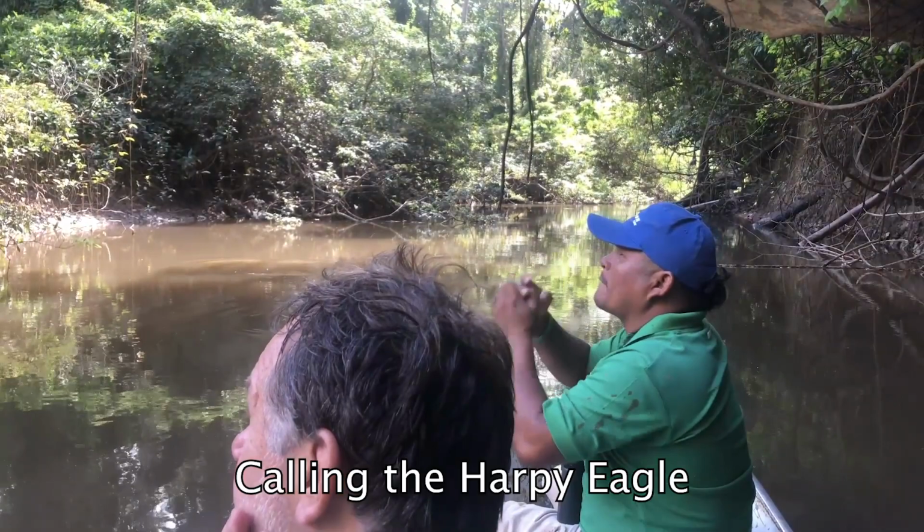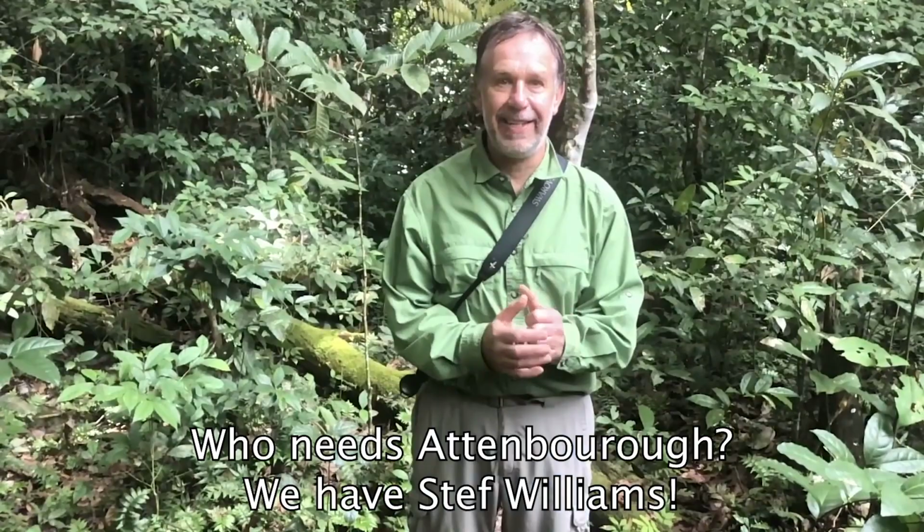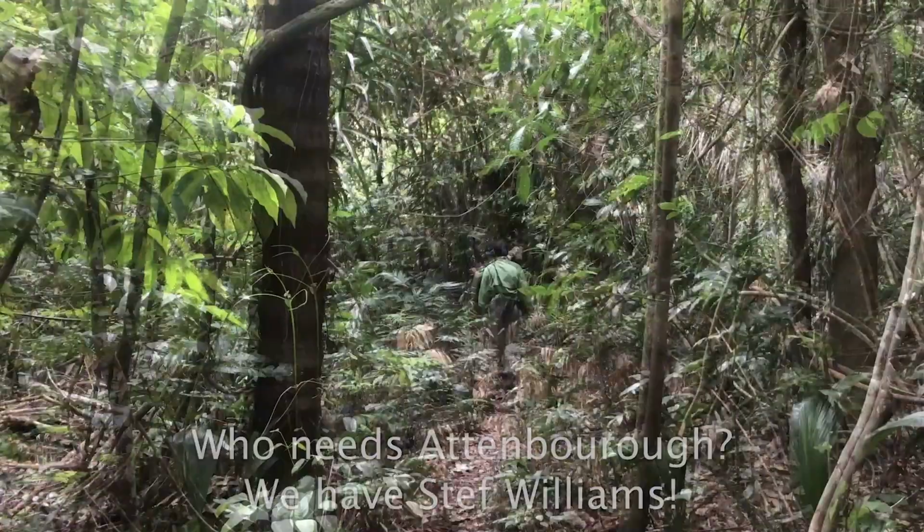We've had a unique experience, as you've seen in earlier clips, floating down this wild river in the rainforest here in Guyana. It has been remarkable. There's no one around, only wildlife. You feel like you're the first people to have ever visited this area. It's wonderful. Going into the bush.